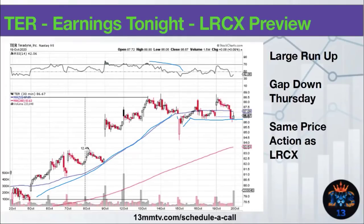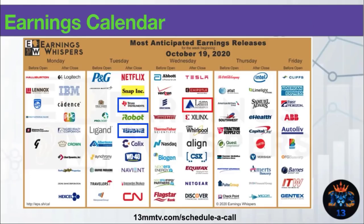So I am going to be looking very closely tonight at not only whether they beat or they miss, but also how the reaction is in the pre-market tomorrow, and then going into action during the day tomorrow on Wednesday. Because if LRCX is acting the same, then we can kind of infer that we might have some similar action on their earnings announcement, right?